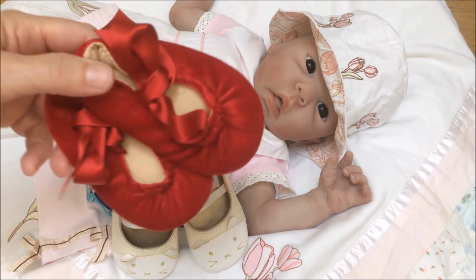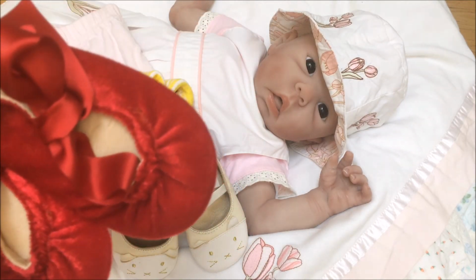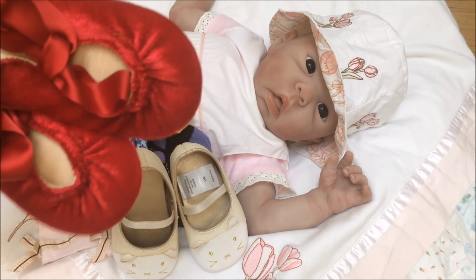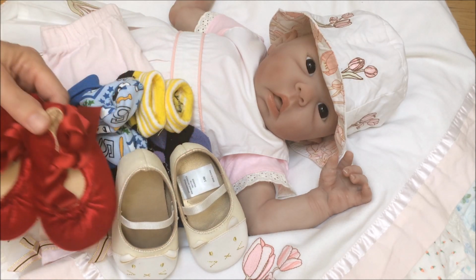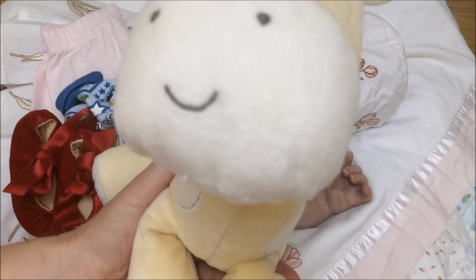And I happened to find these red shoes, but they're not just any red. They're a little bit deeper red. I said, I don't have that little bit deeper red. So they had pretty little bows. They're kind of ballet kind of shoes, so I had to have those. Well, on my search through, I also found this.